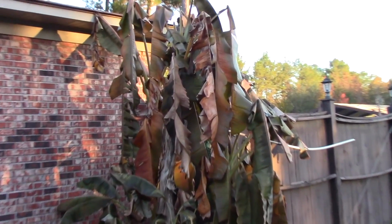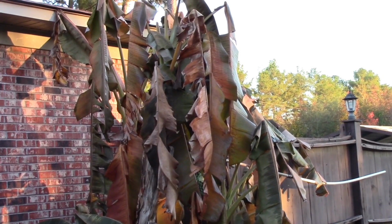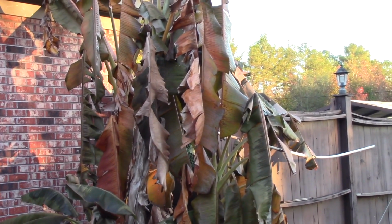I thought I'd show you what the cold did to the banana tree. Pretty much killed it back.